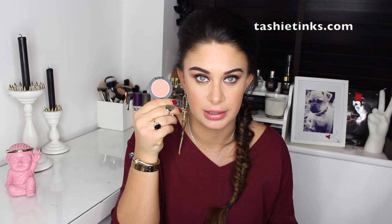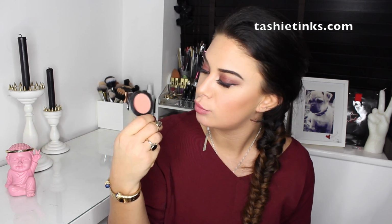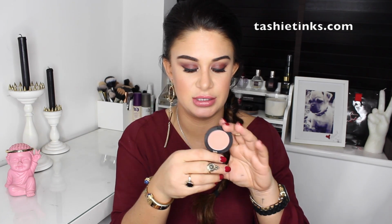And then my current one that I use every day, my favourite, is this Sigma one called Heavenly, which is really new, but I love it. It's such a nice, pretty, peachy, dusty pink. Just a really, really nice colour. And this one is more of a matte shade. Really, really love this. And I really want some more Sigma blushes now because that is really nice.